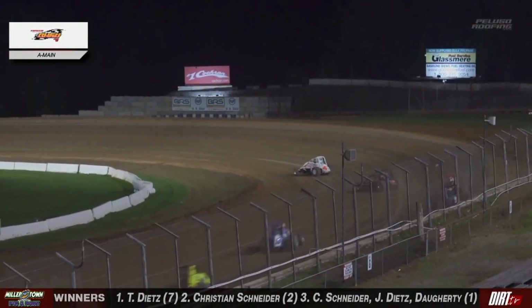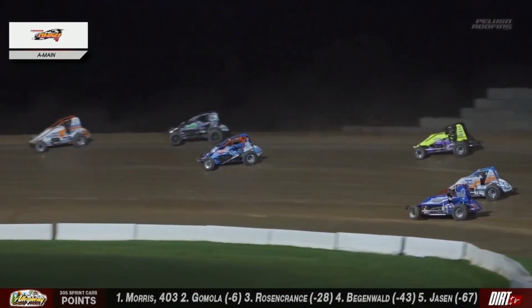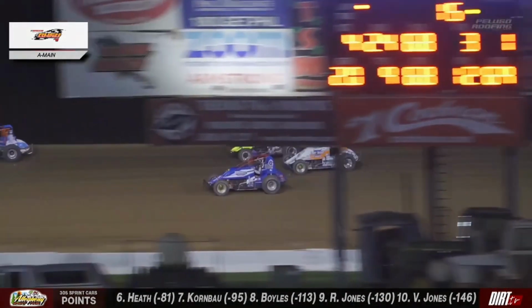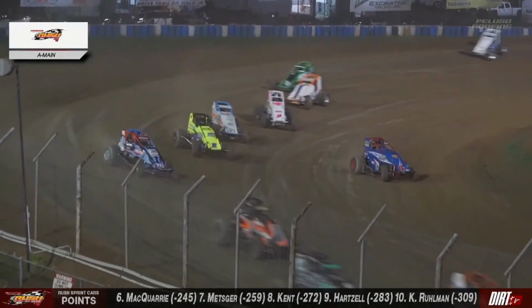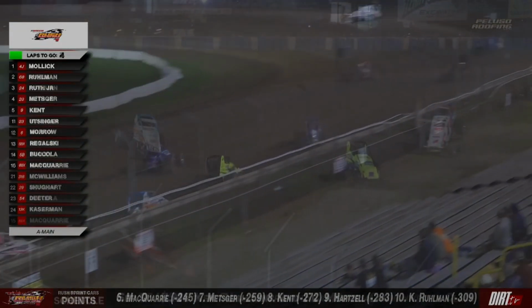They head into turn number 1. Myers at the top of the track along with Ruhlman. As they close in on Gale Ruth Jr., there goes Myers to the bottom. I told you, he's gonna slide job and take second. He almost gets into Ruth. Ruhlman comes back underneath and Myers is right there.